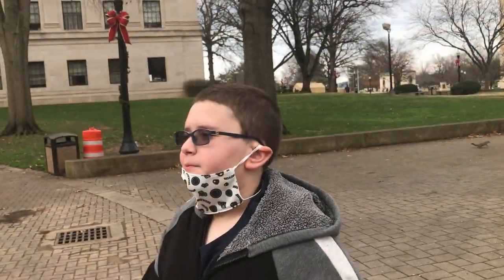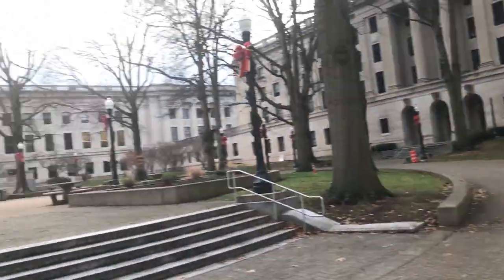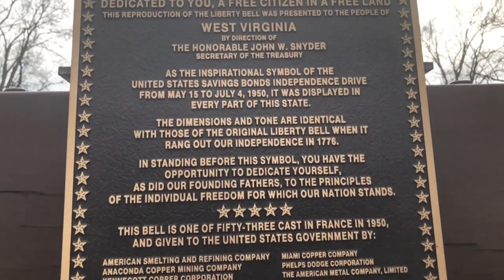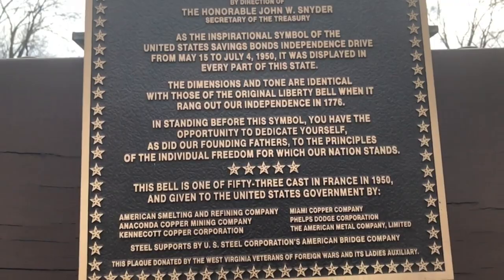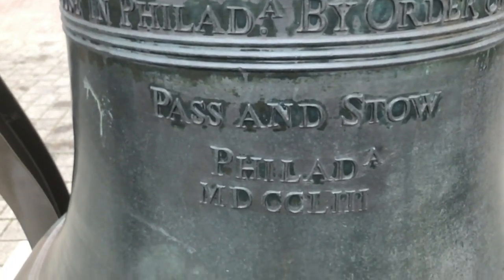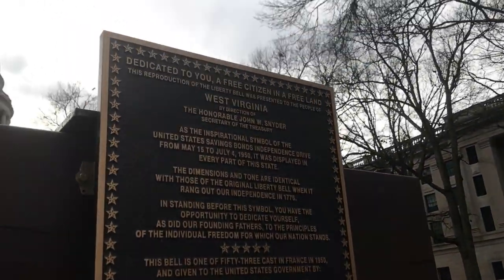Buddy, this is what you call a state capital. Wow. Cool. This is a reproduction of the Liberty Bell, which we've seen a couple of times since before and after our move to Philly.